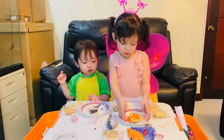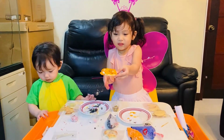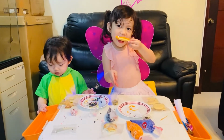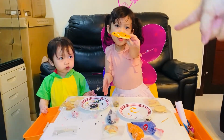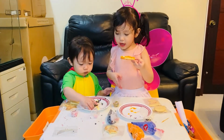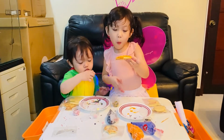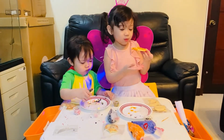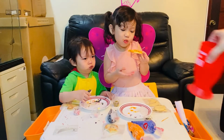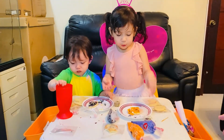I eat my cookie. Look guys, I made. I taste it. Show your cookie, Lucky. No, that's my cookie and I eat it, guys. Yummy! Mm. Oh, so good!